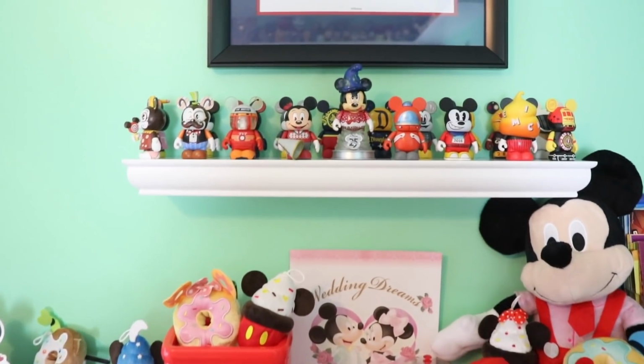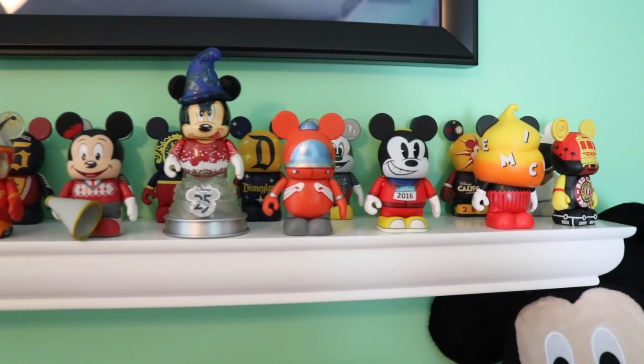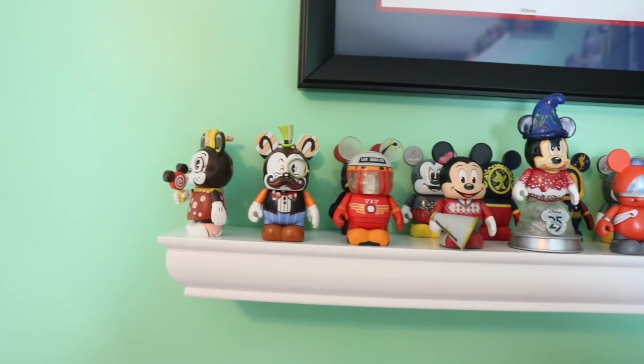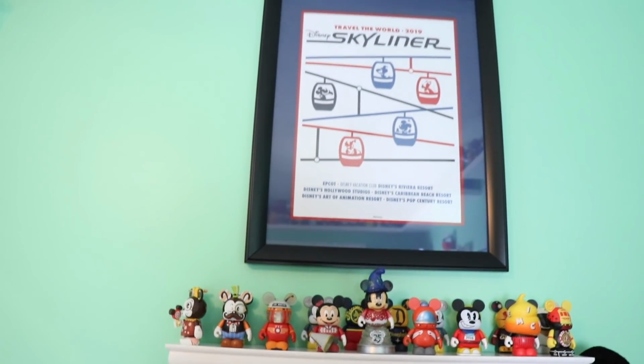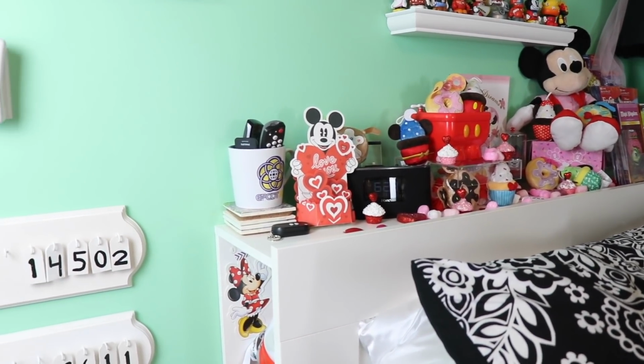I also forgot to mention, above that we have another shelf of Vinylmations, which I put all of the red ones in the front to have everything be matchy-matchy, all cutesy below the Skyliner poster. And we did it! We're almost done.